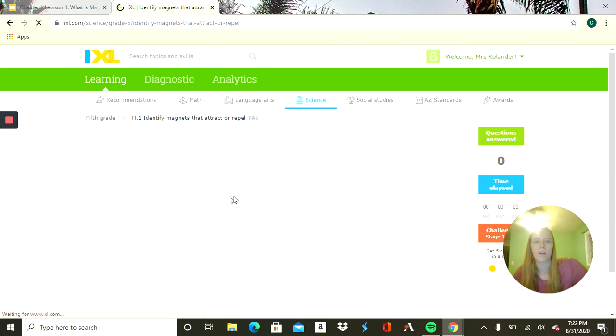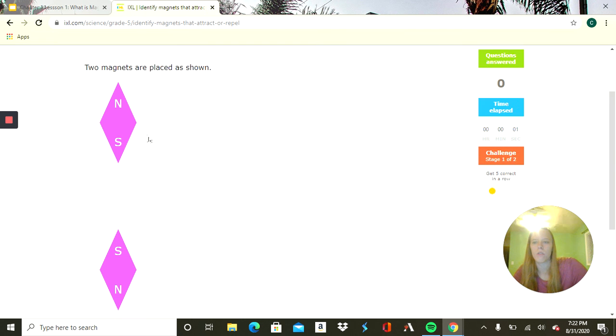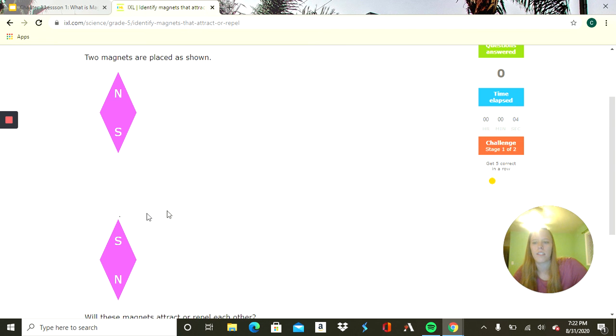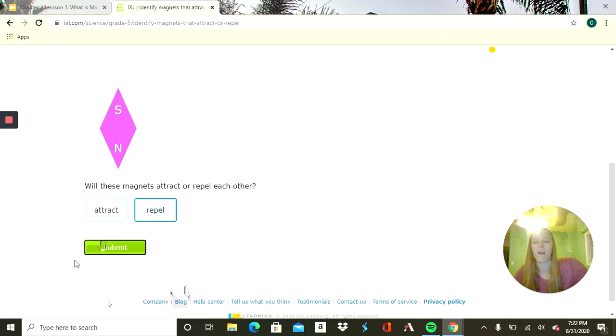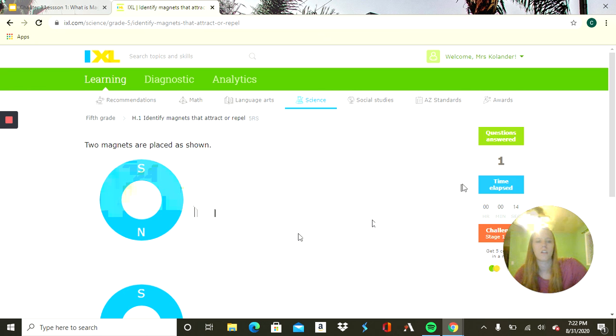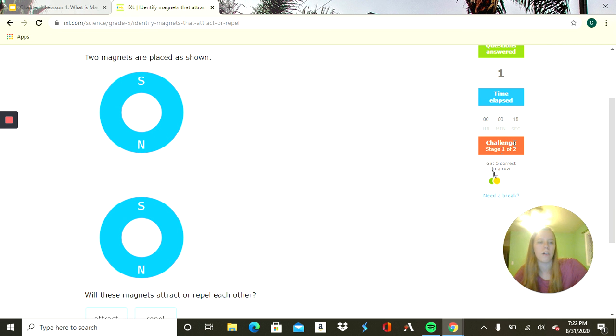So let's just look at one example quick. So 2 magnets are shown, S and S. Will they attract or repel? Well, they have the same letter, the same poles are pointing towards each other, so they're going to repel. I'm going to click Submit, and we are correct. Remember, for science, you want to get all these questions right in a row. So I think it's 5 and then 4 maybe.